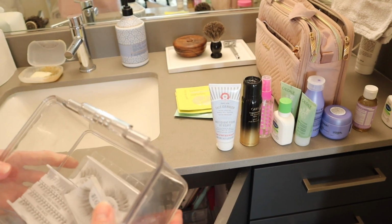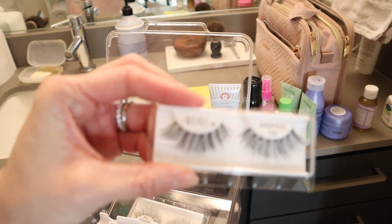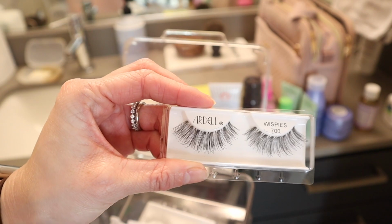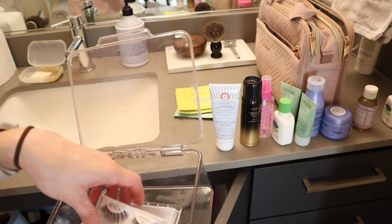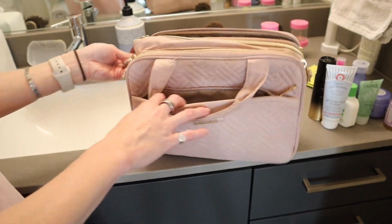I also keep lashes in here, but I think I'm gonna order new ones because the size is just really, really big for my, it just looks too fake. So I think I'm gonna order new ones. This is the travel bag that I've been using for the past few years.